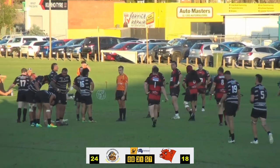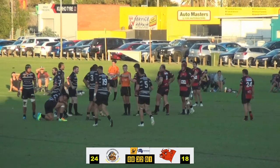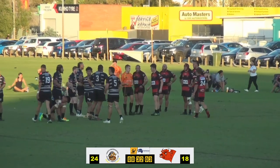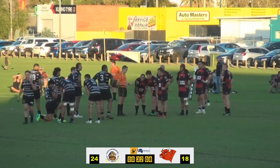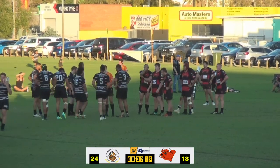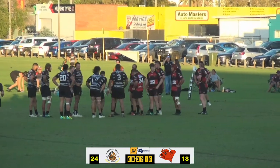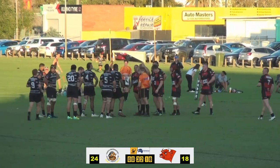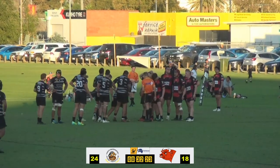And with a 6-point lead. Time. Yeah, referee explanation there. We've just lost it. Kalamunda just unable to chip away at that lead. So Perth will have the scrum.